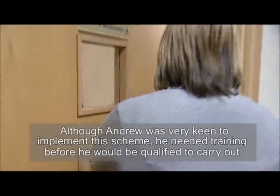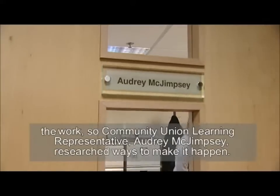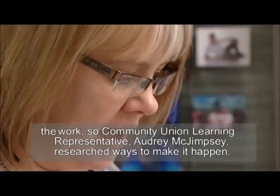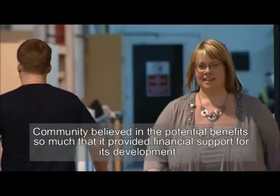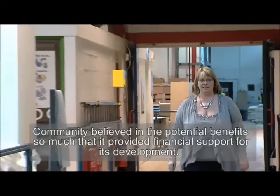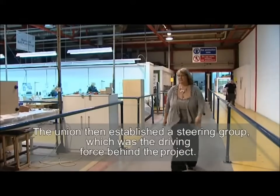Although Andrew was very keen to implement this scheme, he needed training before he'd be qualified to carry out the work. So, Community Union Learning representative Audrey McGimpsey researched ways to make it happen. Community believed in the potential benefits so much that it provided financial support for its development. The union then established a steering group, which was the driving force behind the project.